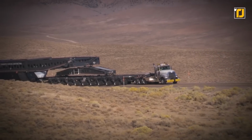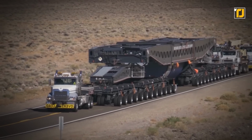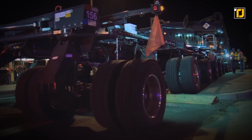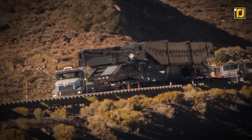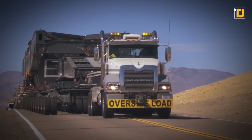You can even argue that this is more of a train on the road rather than a truck, but whatever the case is, none of it would have been possible without its massive size. The best part about it is that it can be modified in all sorts of different ways, making it capable of carrying out all sorts of jobs while having the same accessibility as a regular truck.